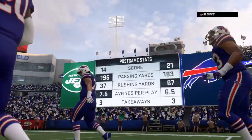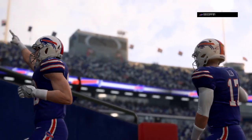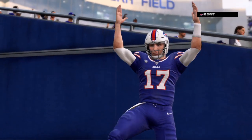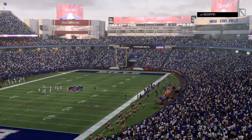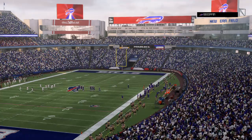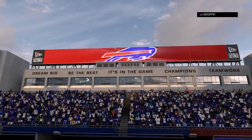So for the Bills, they inch closer to respectability now at 3-6 on the year. And they will hit the road next week to take on the Miami Dolphins. Meanwhile, for the Jets, it's just their second loss so far to go along with their 7 wins. And they'll look to get back in the winning column next week as they head to Foxborough to face off against the New England Patriots.